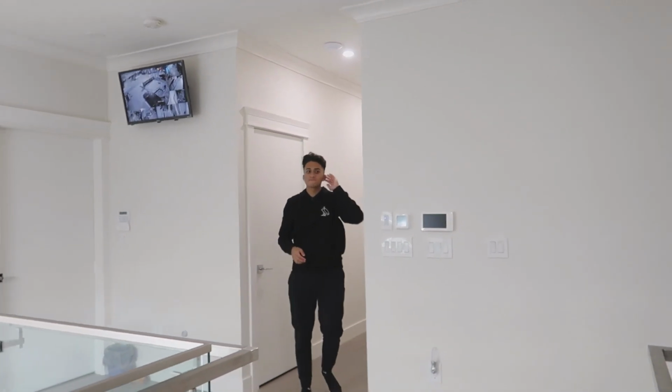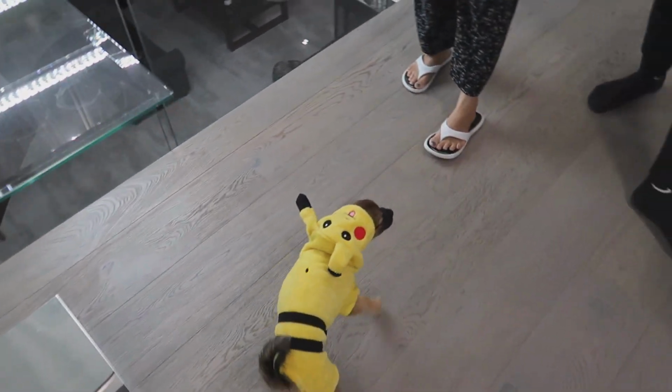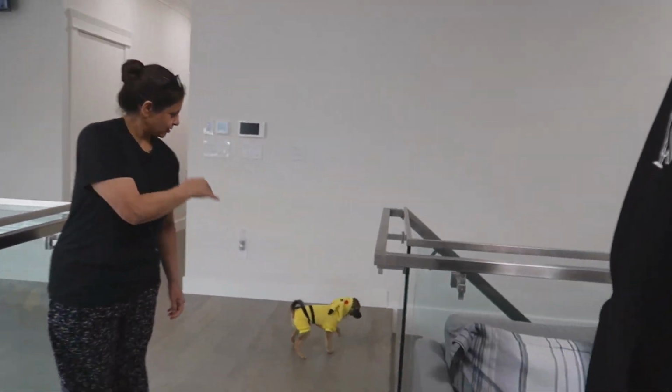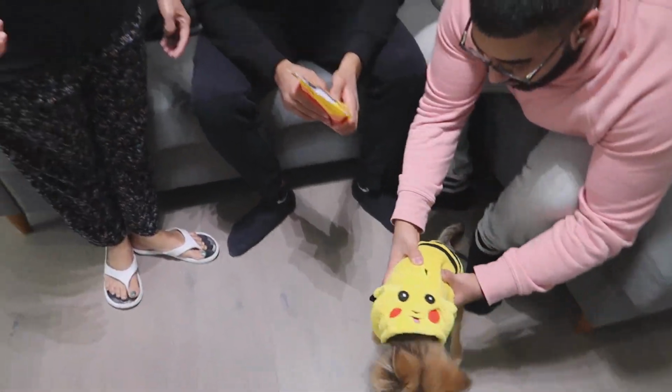Judge number one's here. Judges are slowly coming back. We got Pikachu Brownie. Hey, Brownie, come here. Okay, guys, hit the ratings. First try to put his hat on, because it slides off because of his fur.